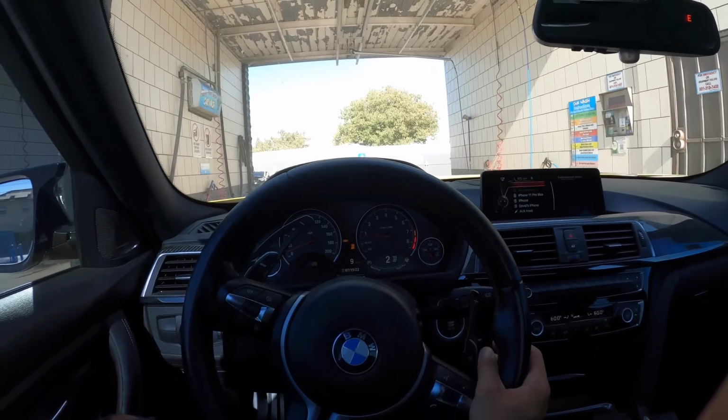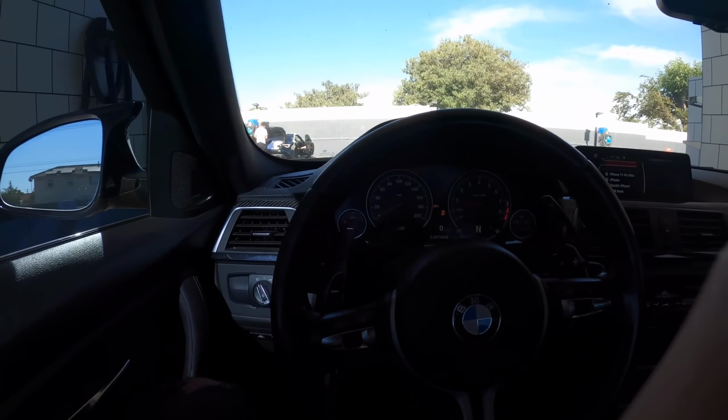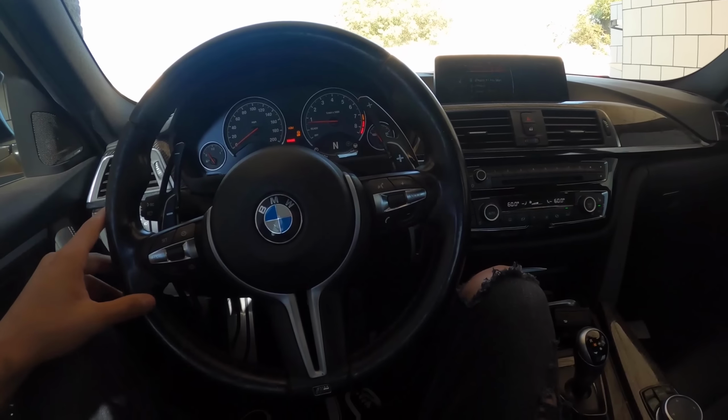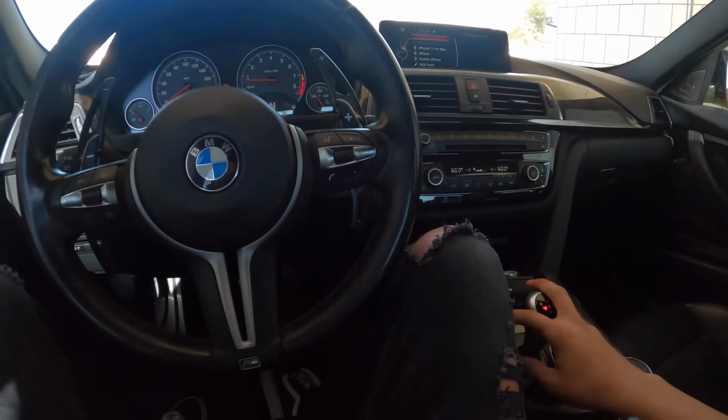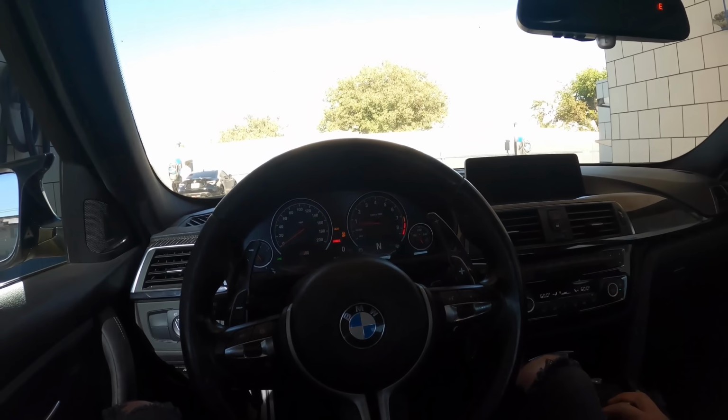All right, we're gonna get this thing all cleaned up because it's super dirty. Make it look all nice. I don't know what we're gonna do today, but I wanna just drive the F80 around, see how I like it. This one's DCT, obviously, so I'm gonna drive it around, see if I like the DCT, or if I wanna go with the stick shift.